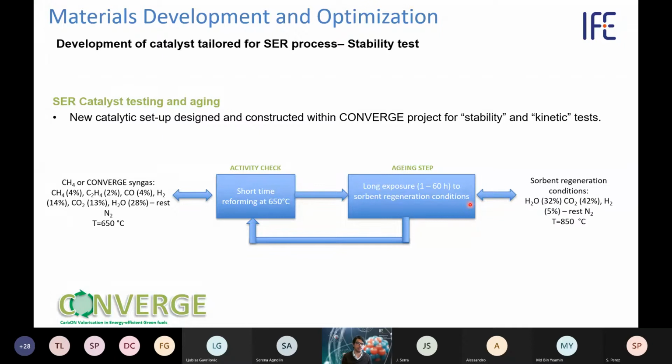First is the additional cost for processing this, to crush and sieve. Second is the loss of material, because more than half of it doesn't become the particle size that we need. And third, the particles that we have in the end, since they are crushed, are not proper spheres and they have sharper edges, which means that they are more prone to attrition in the fluidized bed and loss of materials. So we decided to develop our own catalyst for that.